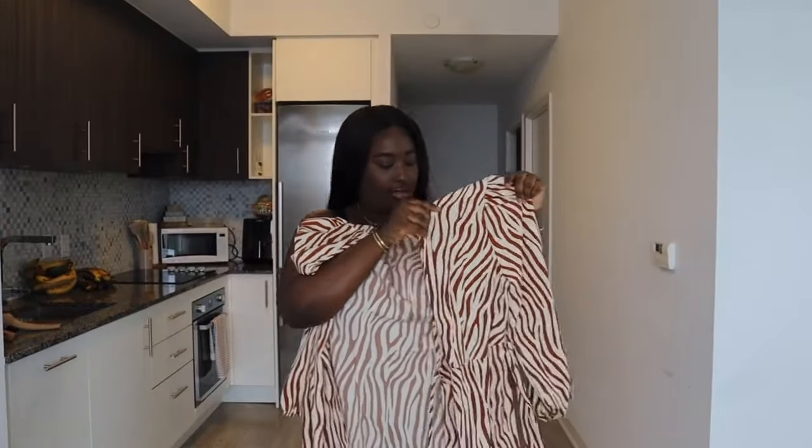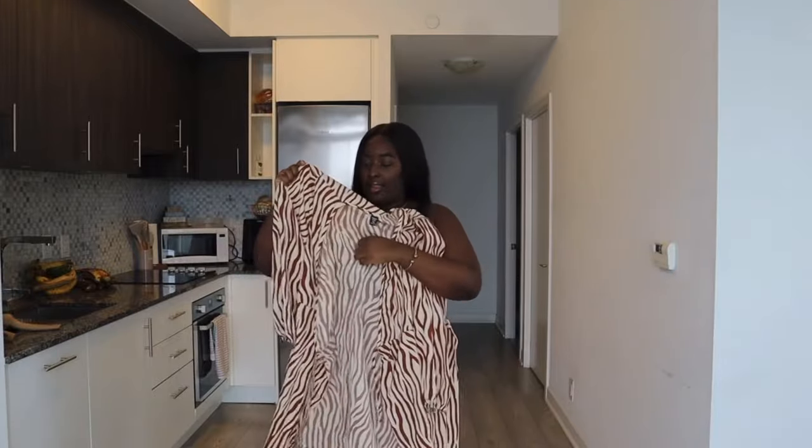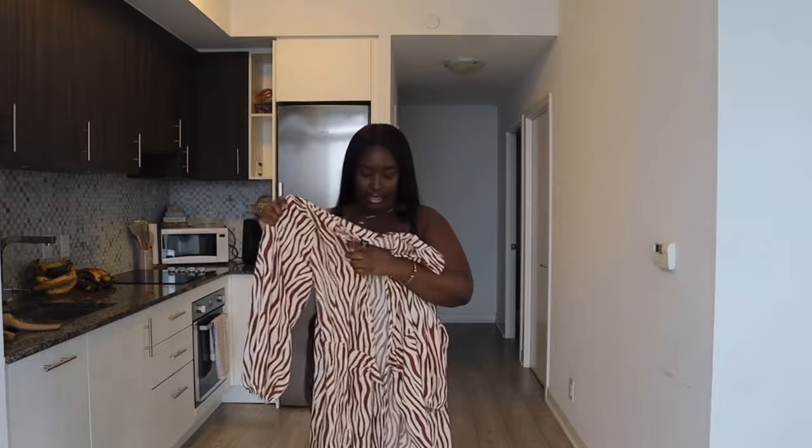Okay, so I'm going to be changing my tops because I have tops now. I'm going to be changing my tops, but with the same white jeans, okay? All right, so this one is zebra print and it's a wrap dress. And I think I really like the style and the model. So let's see how it looks on me.